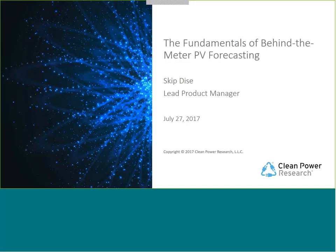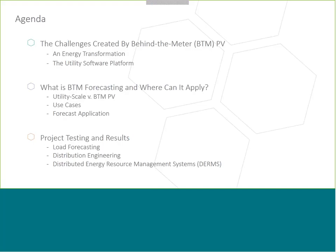To do that, I'm going to follow this agenda. We're going to talk about the challenges that are created, this energy transformation that is expanding beyond PV to distributed energy resources. At Clean Power Research, we're focusing on a platform to help solve some of these problems. I'll talk about how that piece relates to and applies to the BTM case. We'll then, maybe I'm reversing the order a little bit, but I'm then going to start to talk about what it really is BTM forecasting and where can it apply.